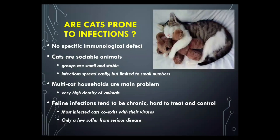Now, you saw the list. If I started to talk about every one of those infections, probably Feline Friends and Webinar Vet would pull the plug on us sometime around 2 o'clock in the morning, and you still wouldn't have got through half of them.